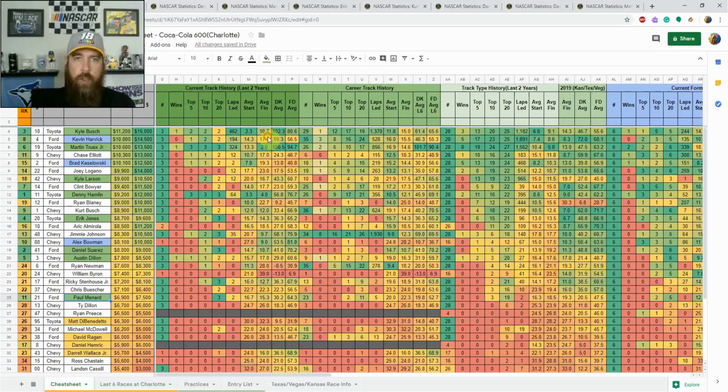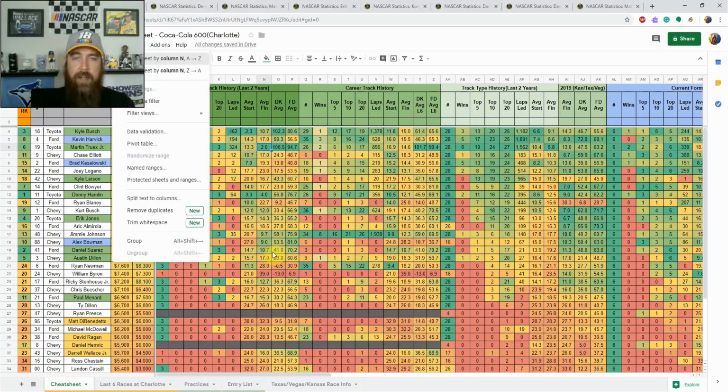So I'm just going to go ahead and sort, and if you're new to the sheet, if you want to look at average finish, I'm going to go in that column, and I'm just going to go up to data and sort A to Z, which is lowest to highest.